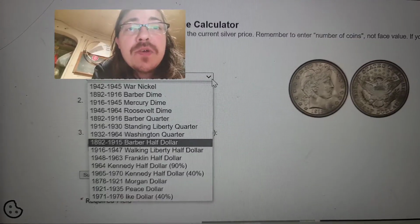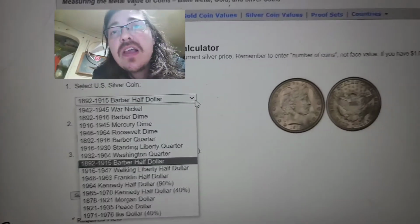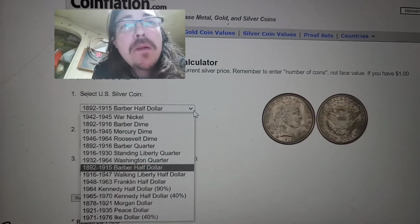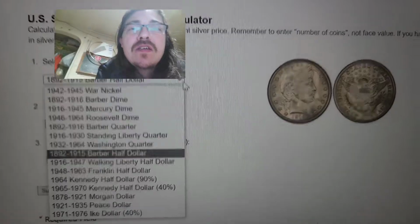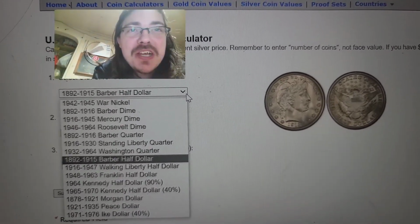Up next, we are doing the Barber Half Dollars from 1892 to 1915. As you can see, we are more than halfway done. If you watched the video this far, please comment your favorite coin down below in the comments. And now let's go on with seeing the value. And for those watching this live, thank you very much for sticking around. I appreciate it very much.